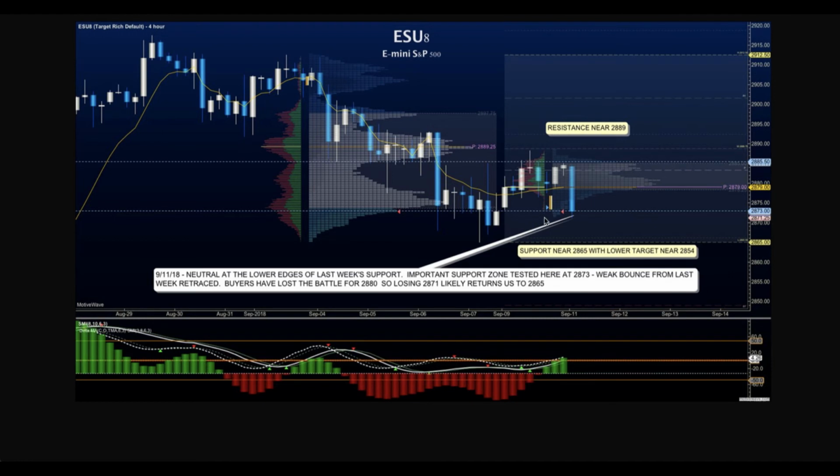So here's the thing. It could break. We are sitting very near the neutral zones, and so there's no weighting that is really forced on one end or the other. So we could easily break down. We could also easily bounce and move up into the space. What do you want to do?